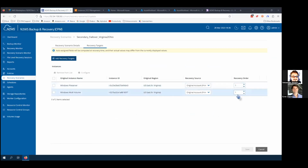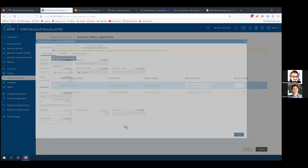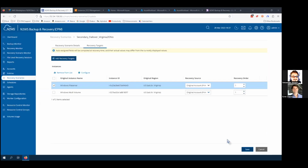You also have the option to choose the recovery order, because sometimes certain machines like to spin up before others, especially when we're talking about Windows servers, right? Then on each resource, I can also make configuration changes. Right now it says auto assign, which means we're going to recreate that data exactly as it was when we captured it. But you can change your mind. You could say, well, I'm going to make it bigger, I want to make it smaller, or actually I want to put it into a different VPC. I want to put it into a different availability zone. I want to give it a different IP address. So that is an option as well.